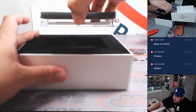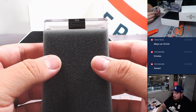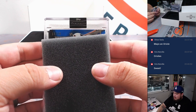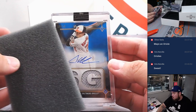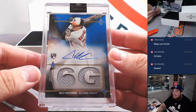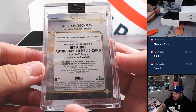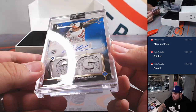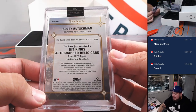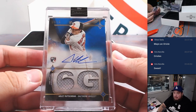All right. Looks like we have a patch, which is always good. Numbered to 10. Woo! Nice way to end it off. 10 out of 10, Adley Rutschman. Little patch autograph. It's a rookie patch autograph as well. Very nice. 6-game extra base hit streak for Adley. That's going to go to the Orioles and Chris.